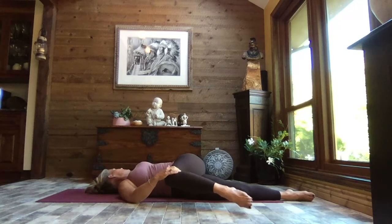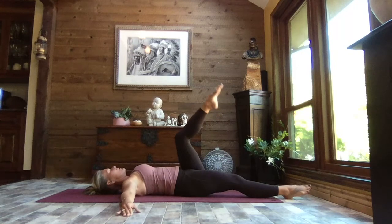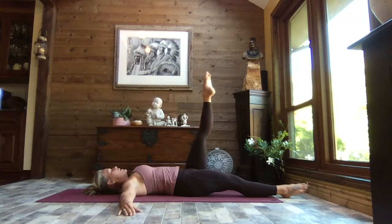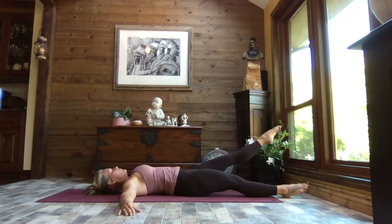And gently releasing, rolling back to center. Extending left leg to the sky, point your toes, lengthen your leg, little external rotation through that hip, and slowly lower your leg down. And allow it to come to rest.